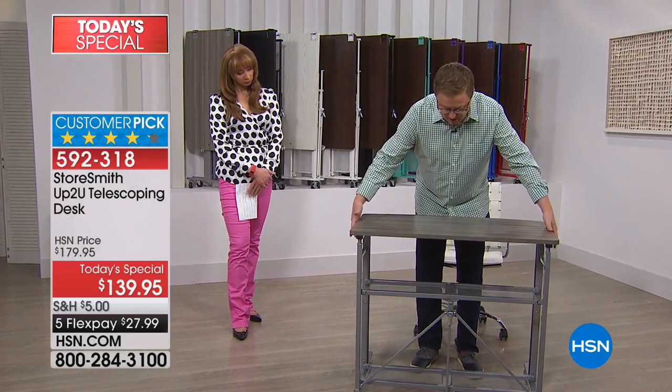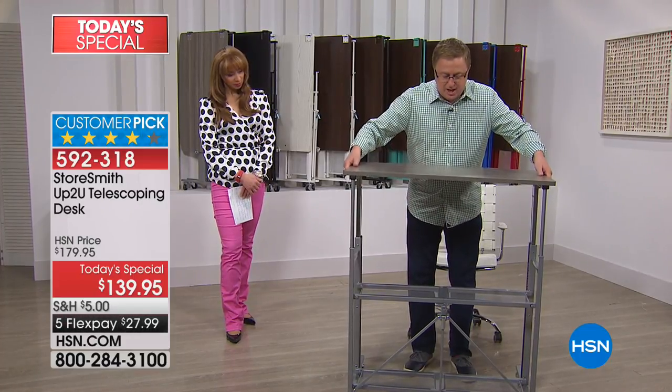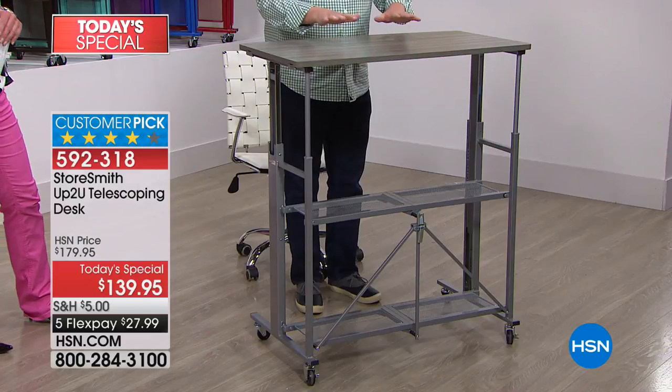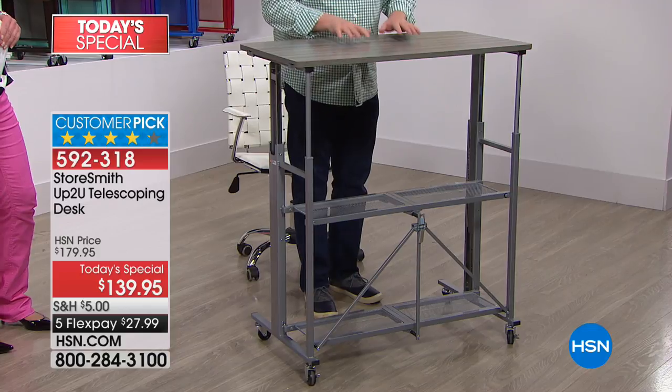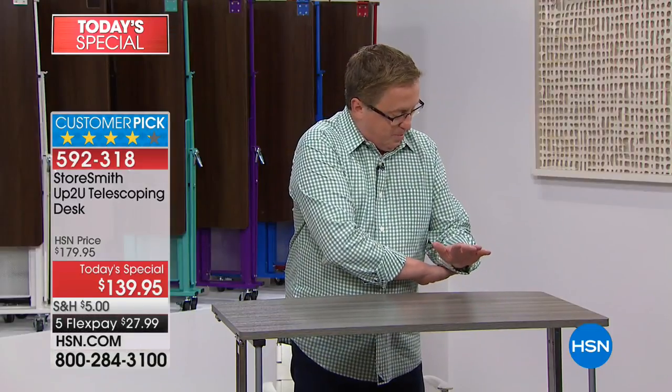There are two little latches on each side. All you do is lift it up to the height that you wish, and you can lock it there. There are eight different settings, so it goes from 32 inches up to 49 inches, so you can bring the work right to you. Ergonomically, the bottom of your elbow is about the work height that you want.